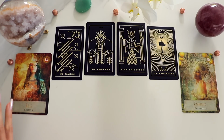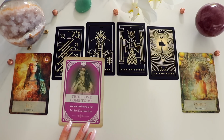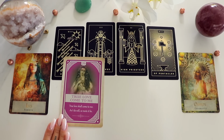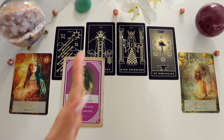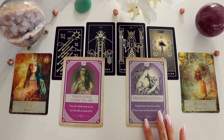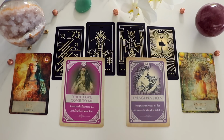So group one, let's see. We have True Love, Come to Me. You're really good at loving. One of your gifts is literally the ability to love very deeply. The Empress, along with this True Love card, I think that one of your gifts is actually being very romantic, very in tune with your emotions, and very loving. We also have imagination coming out as well. Again, that creativity is here. You're also really good at manifesting what it is that you imagine.